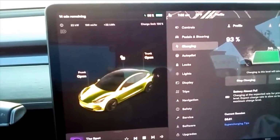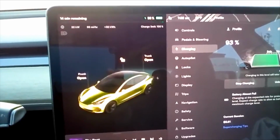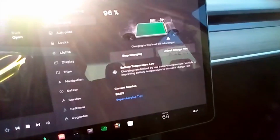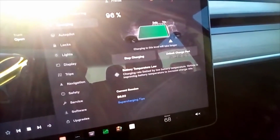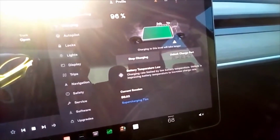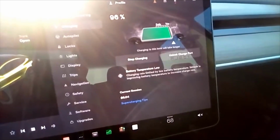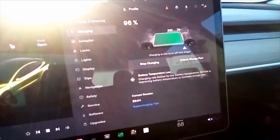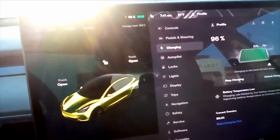I suppose that for routine driving, it probably makes more sense. Now down to 22 kilowatts. It is now saying battery temperature low, and the charging rate is limited by low battery temperature.